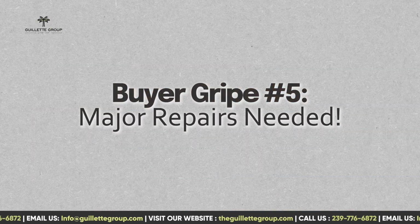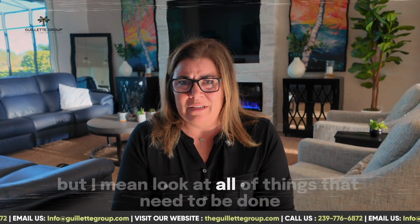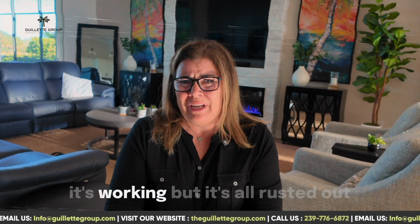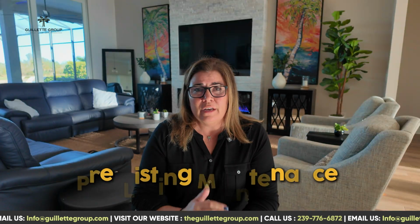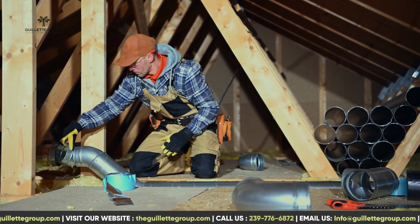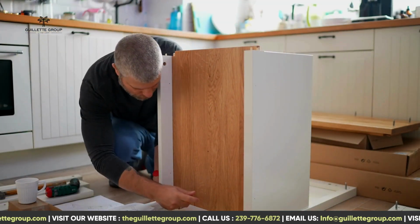Next buyer gripe that we hear. Angie, this home is beautiful, but look at all of the things that need to be done. The air conditioner's at the end of life. The water heater, it's working, but it's all rusted out. This is another spot where, as a seller, you can really control this by having this maintenance work done up front. Being able to show that you keep your home in immaculate condition, and that the first thing a buyer's not gonna have to do is come in and replace the HVAC system. Nobody wants to spend their money on that. They wanna spend their money on new furniture and decorating their new home.